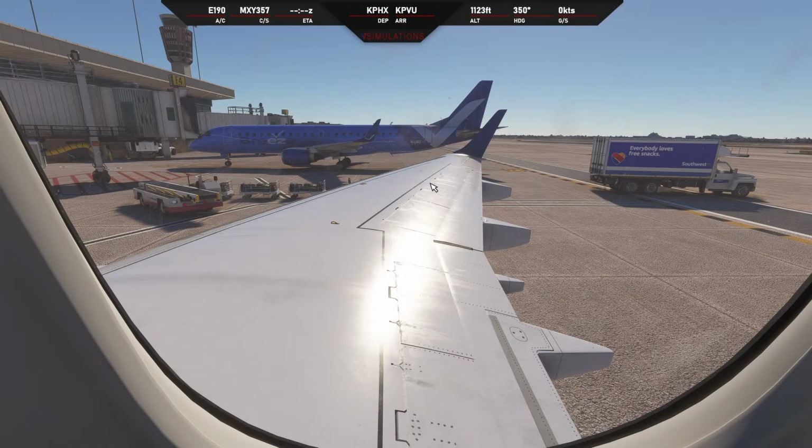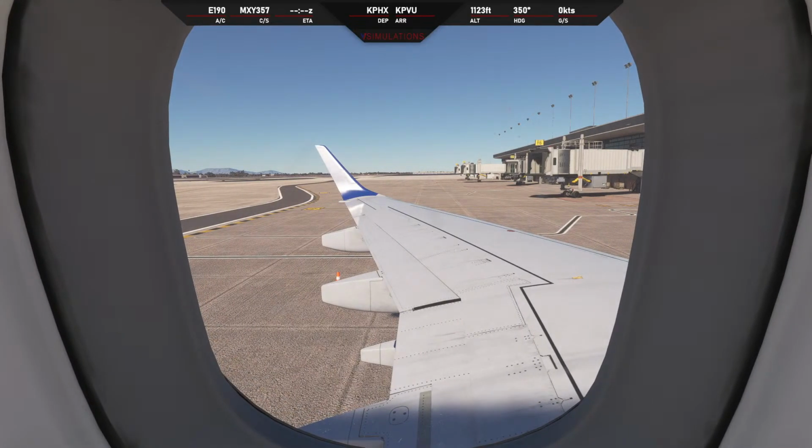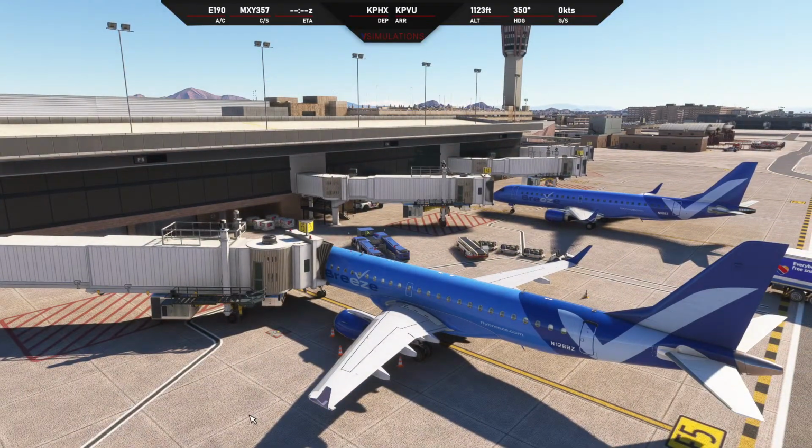Now, that's not to say that the 170 is not fun. I still have a ton of fun flying the 170, and we're going to fly a ton of 170 ops in US Airways Express and United Express and all the good liveries we got. So you're going to start seeing both of these airplanes on the channel a little bit more regularly. But it's just such a well-proportioned jet. The 190 is just a well-proportioned aircraft, and I love it. Absolutely love it.